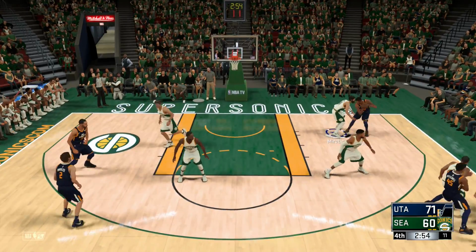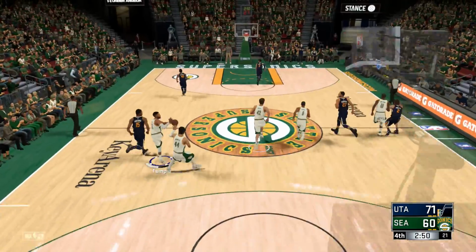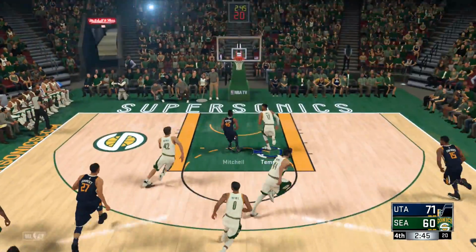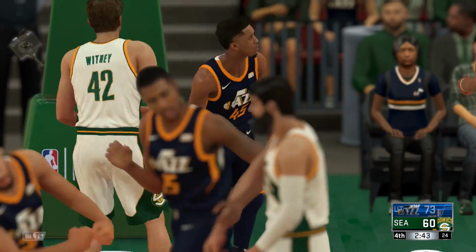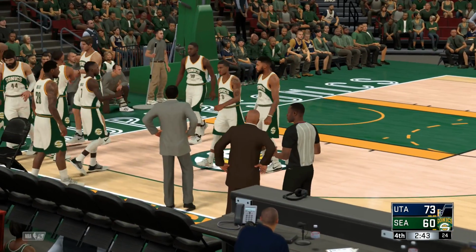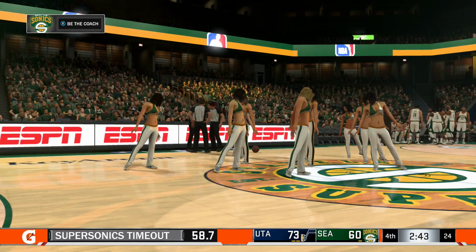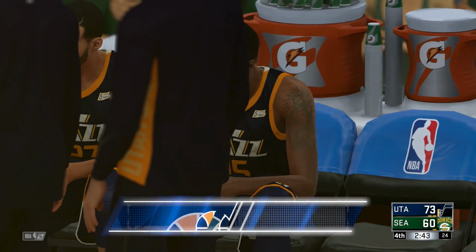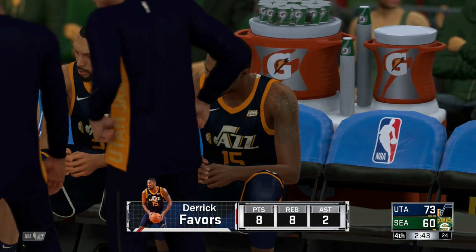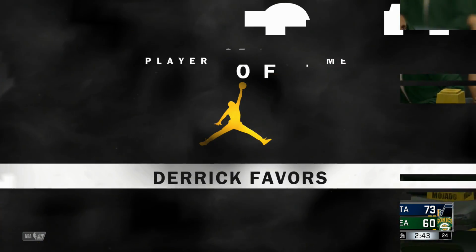Rubio, the pass to Favors. Shoots over Mirotić. Another miss by Utah. And stolen by Favors. Here's Mitchell, and it's Mitchell with the jam. Yeah, just a simple one-hand flush. I think he got a few more inches on his vertical by going with the spike. Seattle calls timeout. Yeah, just ice cold right now from the floor. Time to regroup. I think, Greg, they look lost, and they look frustrated. Not sure how they're missing so many shots right now.